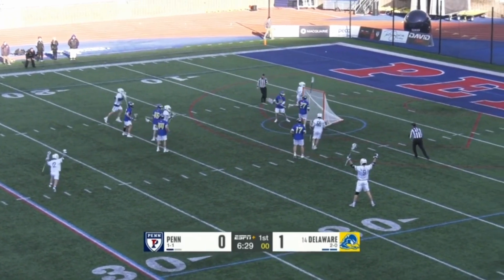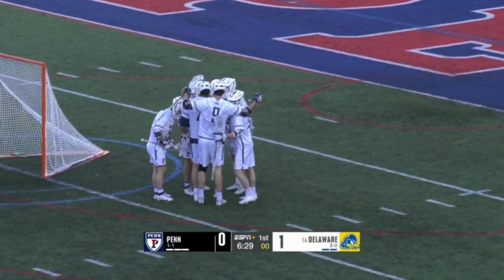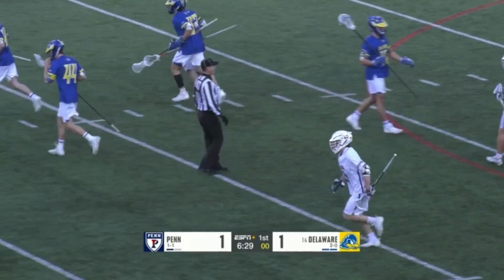This should be a goal. One-on-one. And what a fake by Walsh to set that one up. Good finish by Luke Denola for his third of the year. But everybody and their mother thought Walsh was going the other way. Yeah, Tynan's very left-handed, very smart player, very crafty.